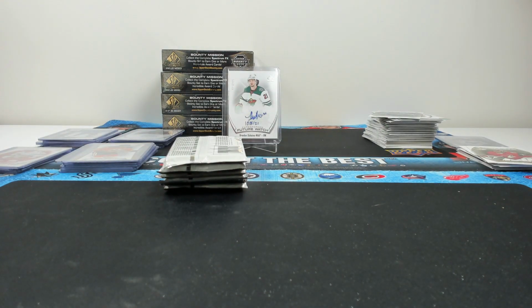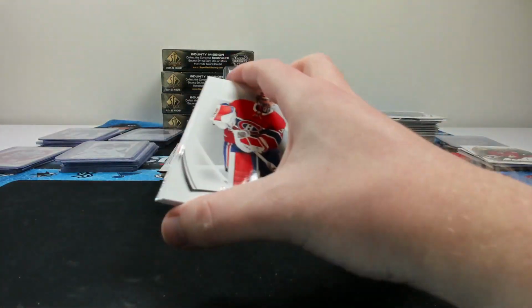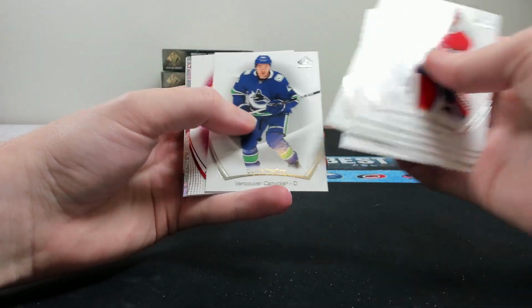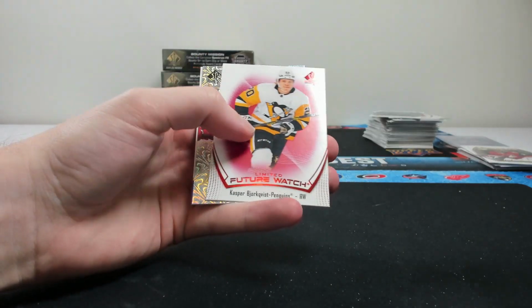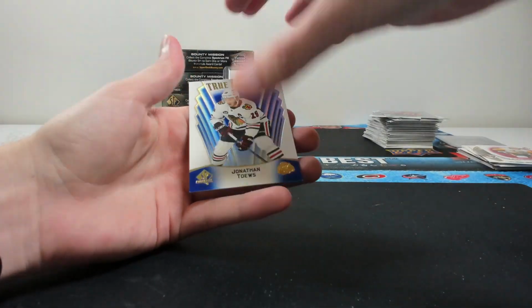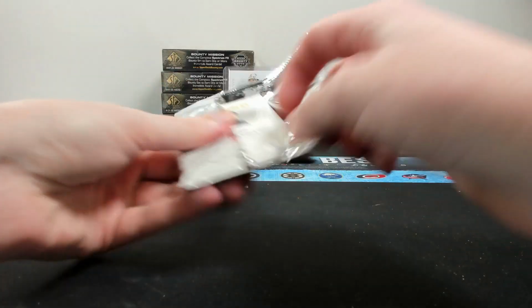The die cuts, I hope they have autos on the die cuts. I forgot to check the checklist again for that. Normally I do a better read through of the product. For some reason I just didn't for this. Limited Future Watch of Bjorkqvist for the Penguins, Dougie for the Devils, and Taze for Chicago on the True Leaders blue. So that's for no autograph.